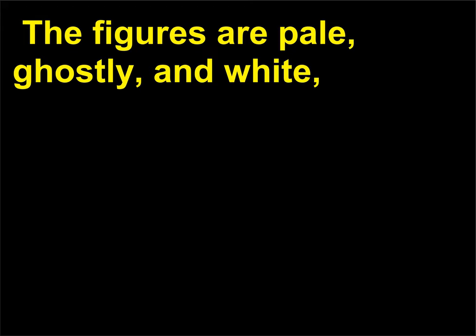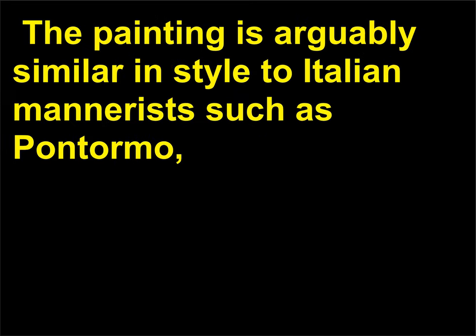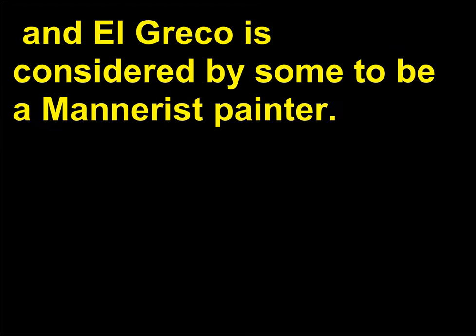The figures are pale, ghostly, and white, which contrasts with the bright yellows worn by the clergy and the red fabrics worn by the Virgin Mary in heaven. The painting is arguably similar in style to Italian Mannerists such as Pontormo, and El Greco is considered by some to be a Mannerist painter.